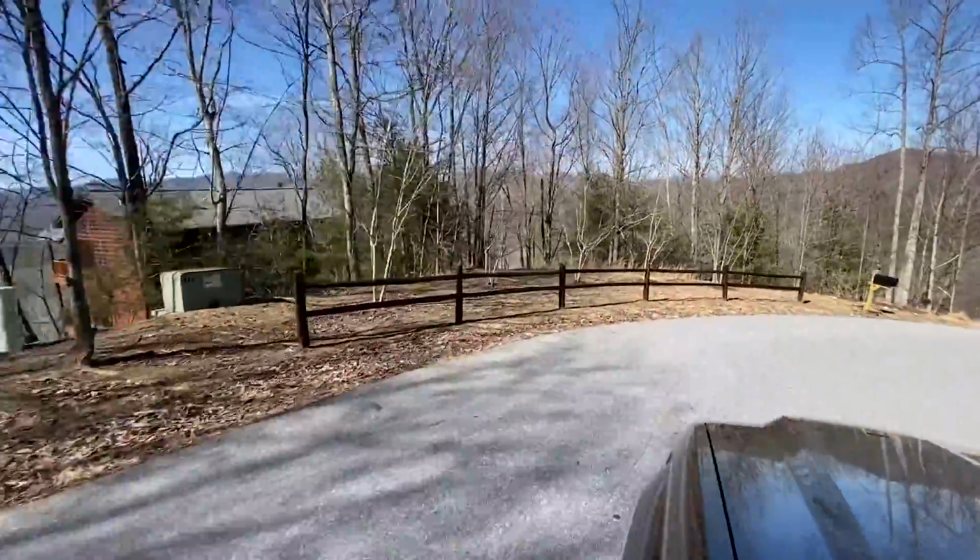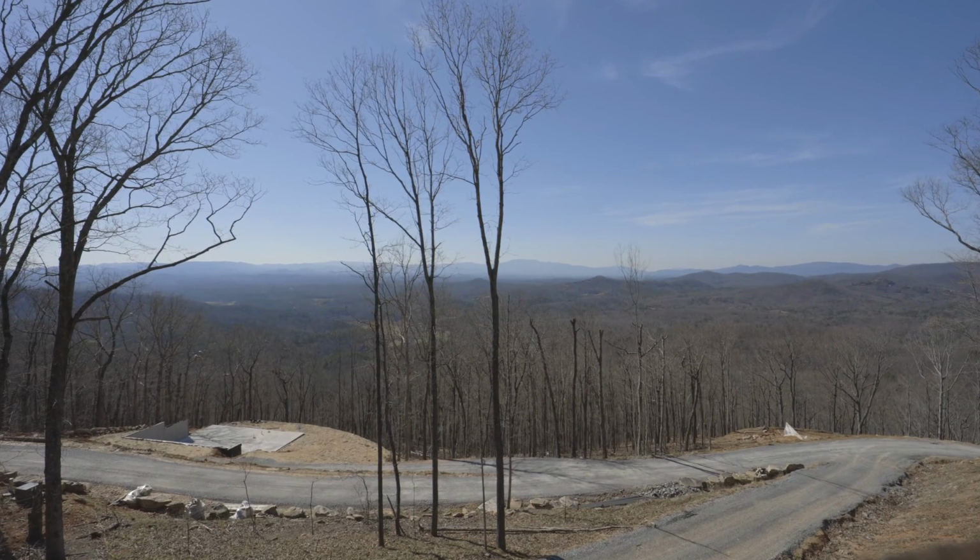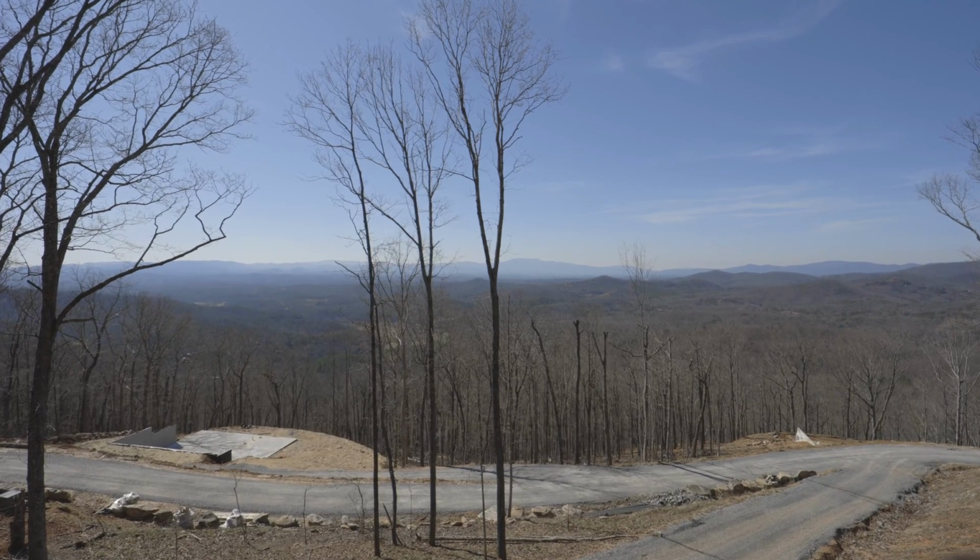If you guys are familiar with Mineral Bluff, it's probably 3 or 4 miles or so outside of Mineral Bluff. It's at the Georgia, Tennessee, North Carolina tri-state intersection. All of these lots, they're all view lots with multi-layer mountain views. I have lot 219, Mountain High. That house, if I remember correctly, it's going to be a little over 3,000 square feet.